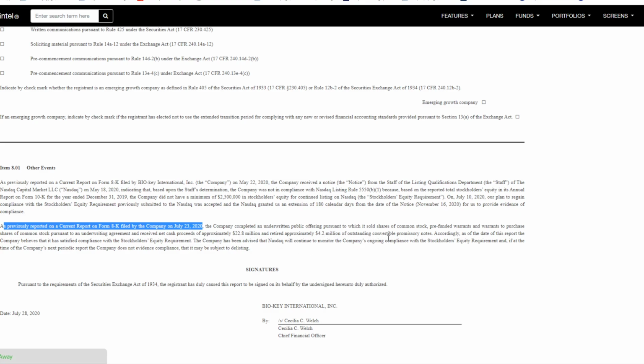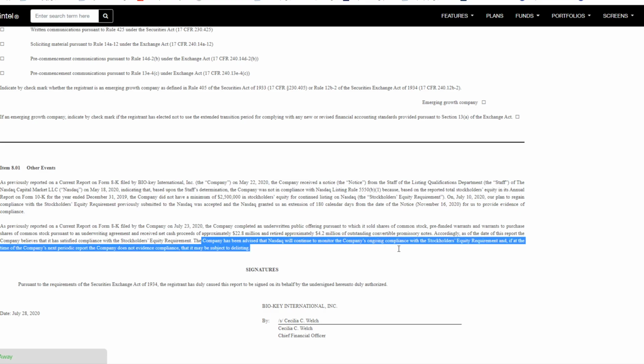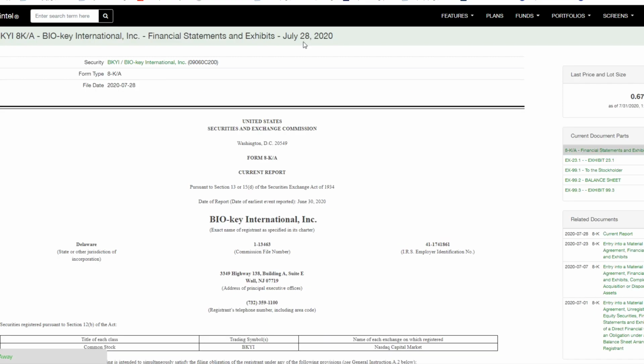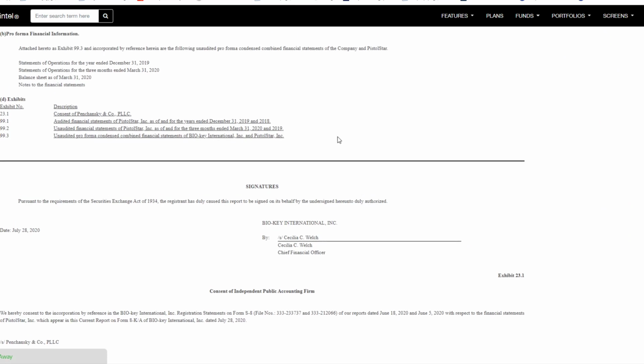Approximately $4.2 million of outstanding convertible notes. The company has been advised that NASDAQ will continue to monitor the company's ongoing compliance with the stockholder equity requirement, but they basically believe that it has satisfied compliance. So in terms of the equity, they have gained compliance there, so that's good news, and that could be as well a reason why it jumped up a little.